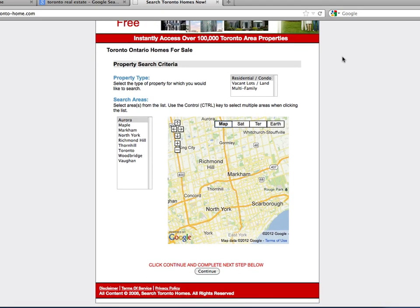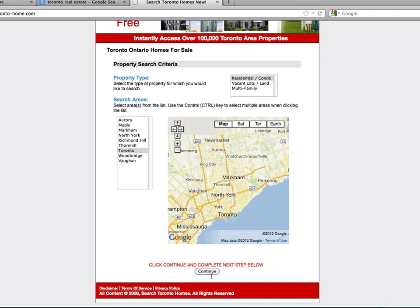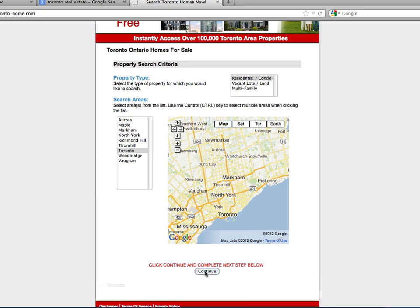We are keeping people focused on one thing, which is getting the information that they want on the house that they want in the marketplace that they want. So you can see here, they tell us the type of property that they're looking for: residential, condo, vacant lots, or multifamily homes. They select the area in that local marketplace that they're looking for real estate in, and then they select continue. So mentally, what we're having this person do is qualify themselves as a lead. Am I looking for real estate in this specific local marketplace? If the answer is yes, they're going to fill out their form and click continue.